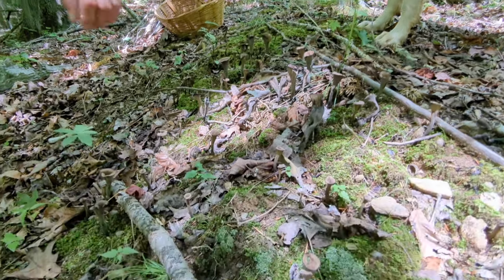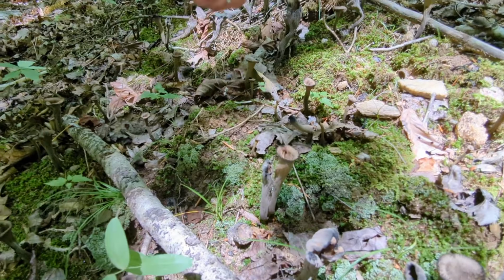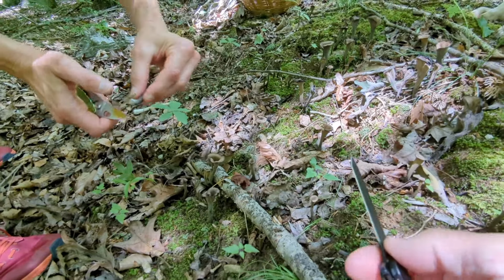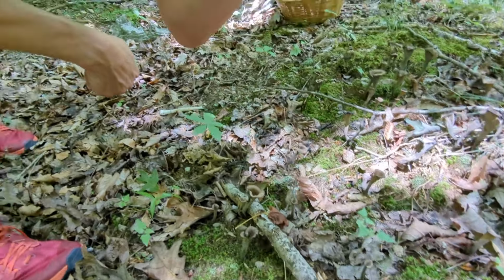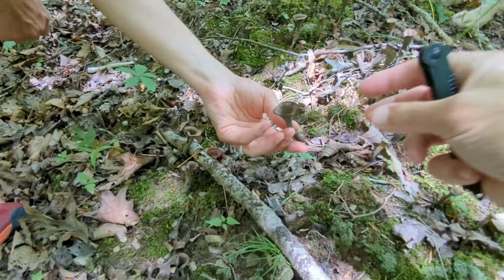Let's take a look here. Let's see what we've got. So they're growing out of the ground. They are very much trumpet shaped, and in fact, oh, you got a knife already? They're hollow all the way through.